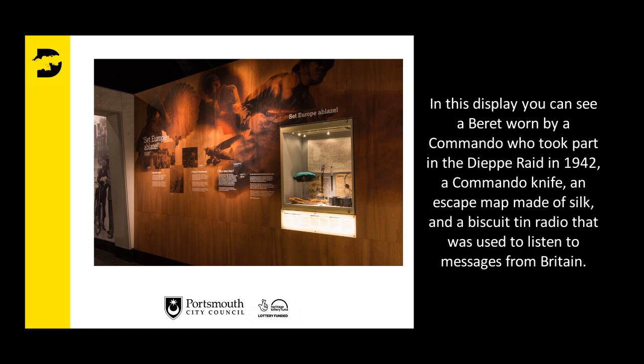And on the right hand side of the display case, the little boxes you can see are actually a biscuit tin radio, and the idea is it's a radio that could be hidden anywhere. It's broken down into two parts plus the headphones, and that was used by secret agents in the French Resistance to be able to listen into messages from Britain.